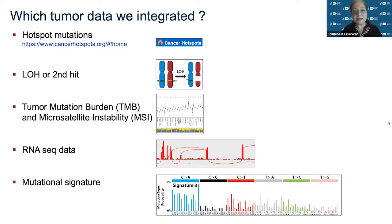Now, for splice region variants of uncertain significance, we examined RNA-Seq data. Exon skipping or intron retention would be indicative of splice alteration. Finally, data from whole genome sequencing allowed us to investigate the mutational signature, especially for some canonical signatures, such as signature 3 and 8, suggestive of homologous repair deficiency, or signature 15 in mismatch repair, and signature 18 attributed to damage from reactive oxygen species.